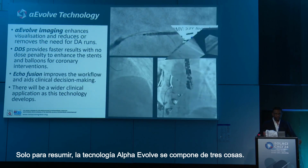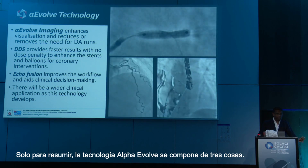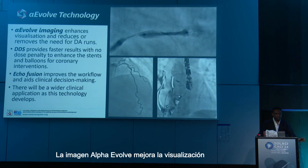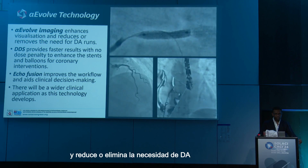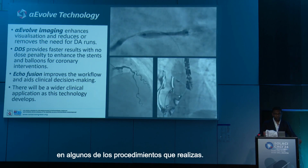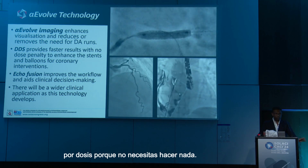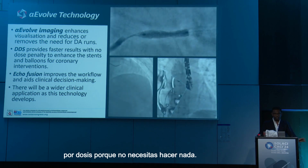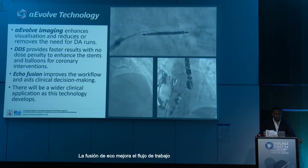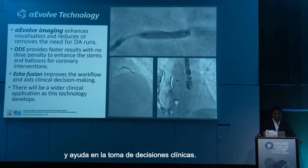So just to summarize, αEvolve technology comprises three things. αEvolve imaging enhances visualization and reduces or removes the need for DSA in some of the procedures that you do. The DDS provides faster results with no dose penalty, because you don't need to do anything. It's all fluoroscopy to enhance the stents and balloons for coronary intervention. The echo fusion improves the workflow and aids clinical decision making.